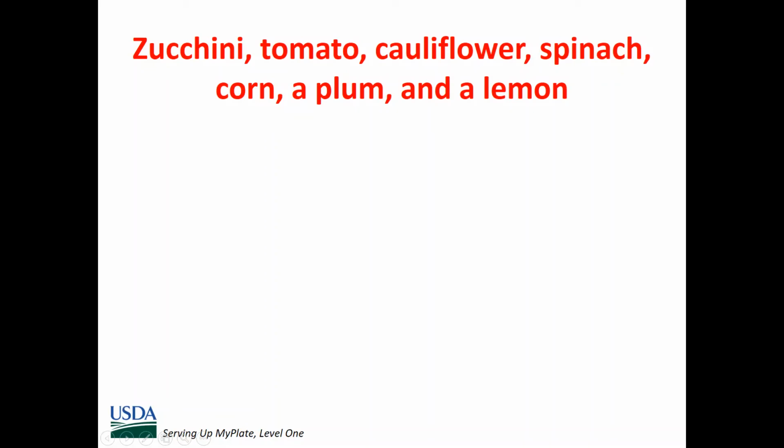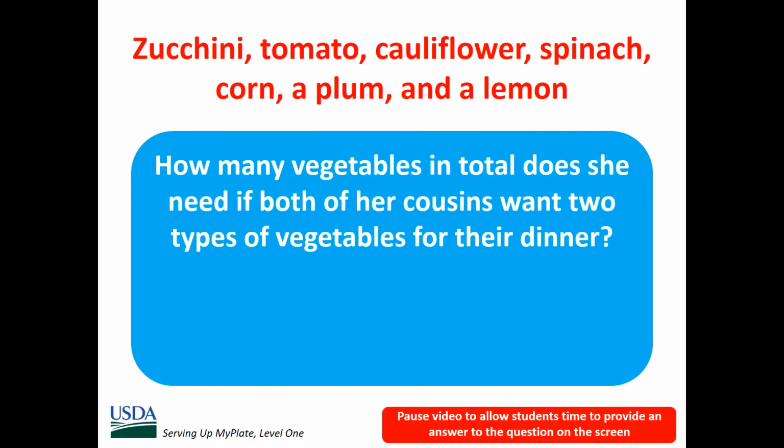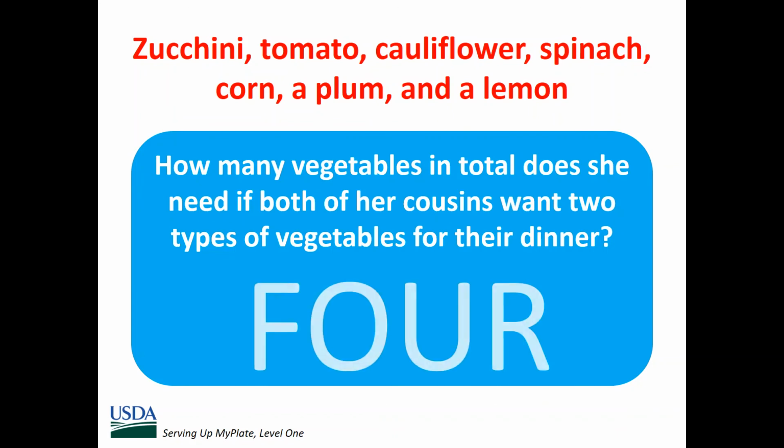Now for our last question. How many vegetables does Sarah need if both of her cousins want 2 types of vegetables for their dinner? Sarah would need 4 different types of vegetables.